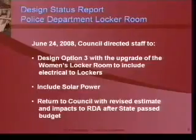On June 24th, Council went ahead and directed staff to go ahead and design option 3, which was the inclusive option, and added the women's locker room to make sure that we had a sufficient electrical system to the women's lockers. We were also asked to include solar power, and then to return to Council with a revised estimate after the state had passed the budget, and trying to note what the state would do to the RDA budget.